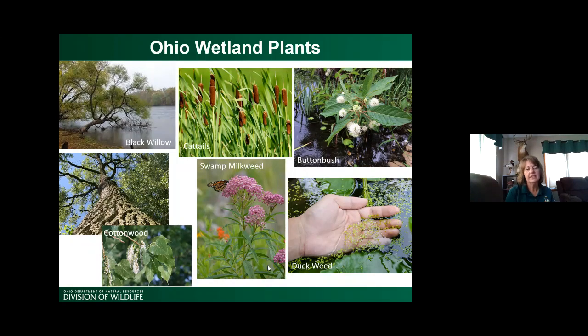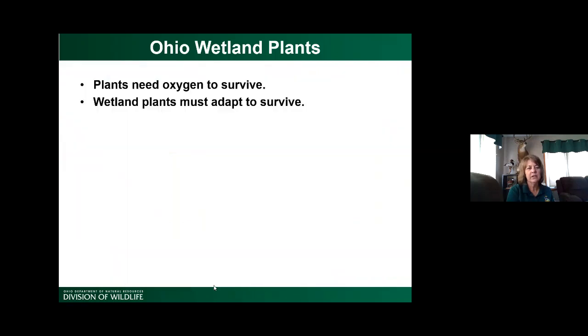And in this picture here, the duckweed is actually a floating plant on top of water, and it's the smallest flowering plant that we have in the world. So it's a pretty cool plant as well. When you see duckweed, you know you have a wetland. You want to go to the next slide, Meredith?